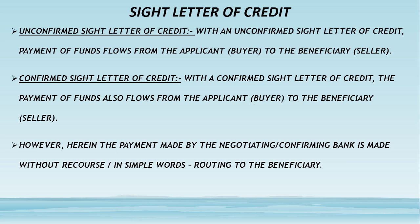Sight letter of credit. Unconfirmed sight letter of credit. With an unconfirmed sight letter of credit, payment of funds flows from the applicant, that is the buyer, to the beneficiary, that's the seller. In the case of a confirmed sight letter of credit, the payment of funds also flows from the applicant, that is the buyer, to the beneficiary, that is the seller. However, herein the payment made by the negotiating or confirming bank is made without recourse. Recourse, in simple words, is routing to the beneficiary.